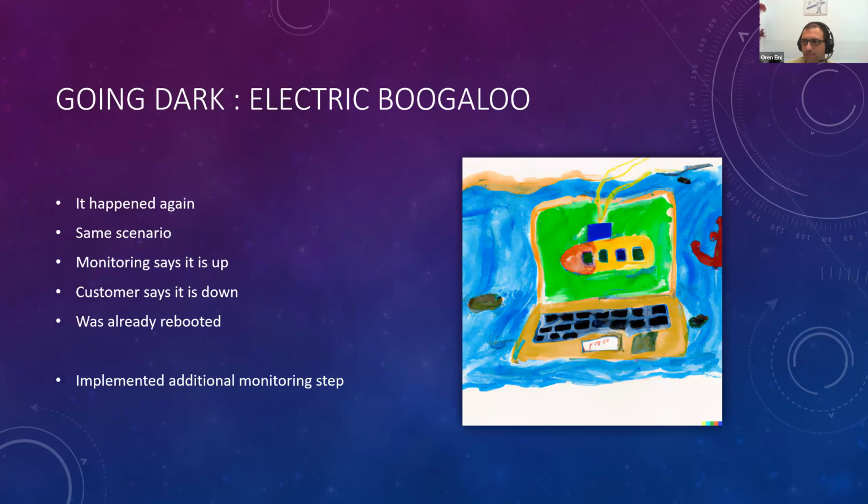And now it happened again. Exact same scenario. Monitoring says this is up. We have proof. Customer said this is down. And it was already rebooted by the customer because they wanted the system to work. What do you do then? Well, it turns out that what you do is you implement additional monitoring to be able to detect that.